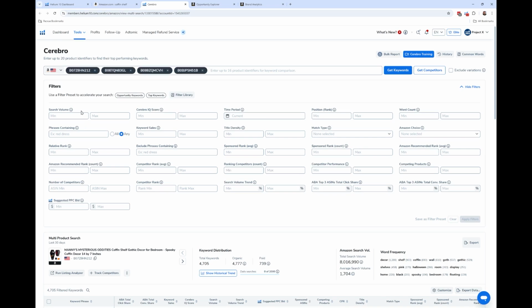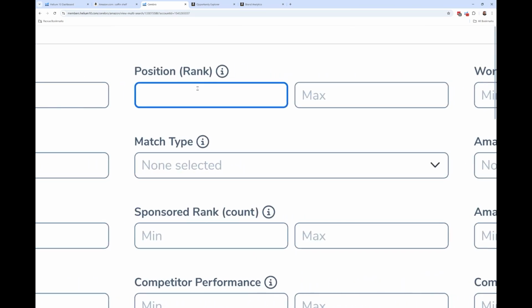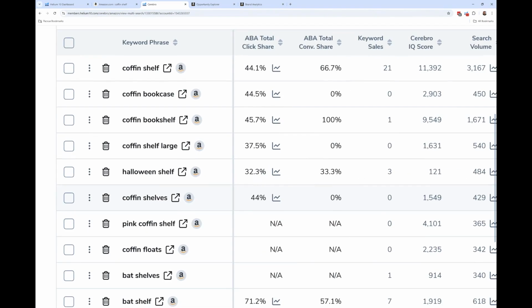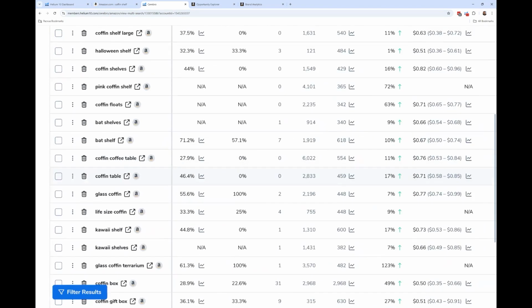So what I can do is say, show me keywords that have at least 300 search volume where position rank is between 1 and 30. All right, these are the keywords that, last time Helium 10 checked, I was on page 1. And as you can see here, now 28 keywords came up. Do I have to track every single one of these? You don't have to, but it's a good way to start, because the fact that I'm on page 1 means Amazon and customers must think I'm somewhat relevant to that keyword, and I might want to see how I'm doing.